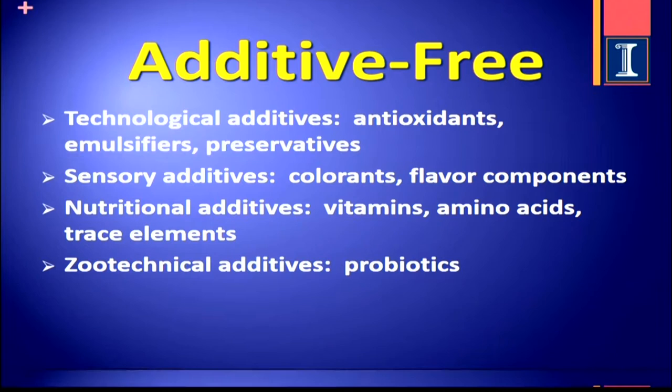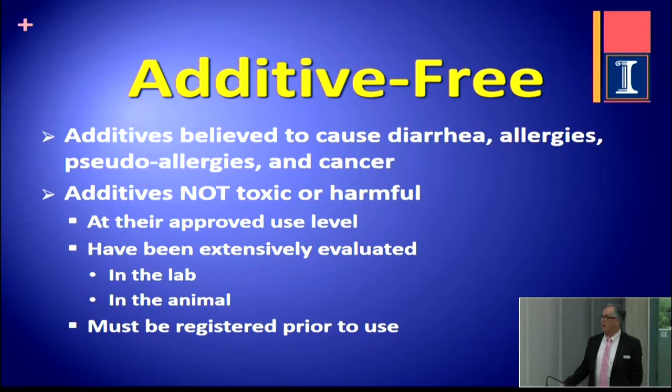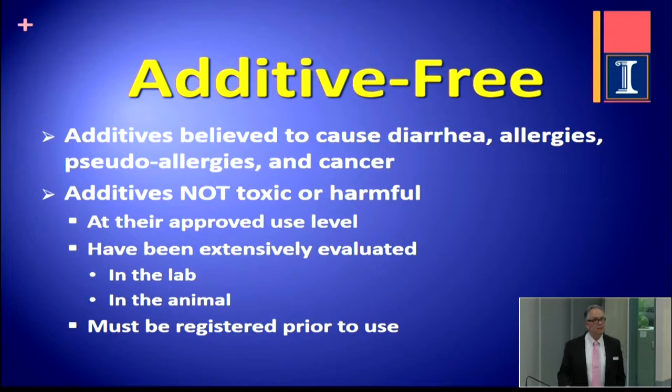Additives are believed to cause diarrhea, allergies, pseudoallergies, and cancer. But the fact of the matter is that additives are not toxic or harmful at all. They have been tested to the max. Their use level has been established in dogs and cats. They've been extensively evaluated in the lab and in the animal. And they actually have to be registered prior to their use. So no category of chemical has ever been studied more than the additive. Personally, I don't want my pet food to be without some of those because they have such positive features. But a lot of people believe that they're toxic to the animal.